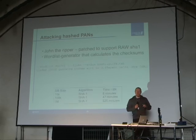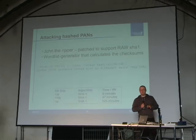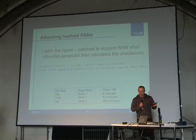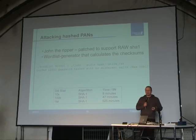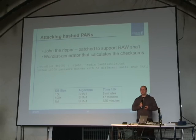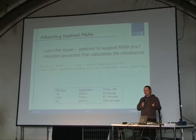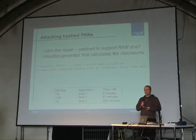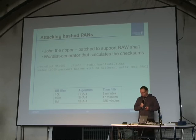So, what's the easiest way to do this? Well, turns out there are some seriously great tools for cracking out there. And John the Ripper is one of them. John the Ripper doesn't support raw SHA-1 or raw MD5 out of the box either. But there are seriously good patches for it. And there are also patches for doing distributed computations with John the Ripper, so you can distribute the load. So it's really, really good.